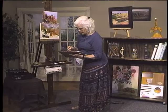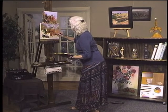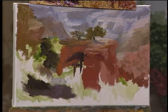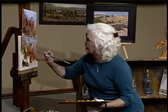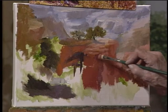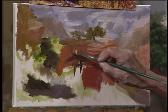Then there's this dark that's right in here, coming around. And I'm going to just go with a purple on that. Right underneath there. There we go. That's what I wanted. Oh, I can see I'm going to have a ton of work on this one before I bring it back to show you. Oh, yeah.